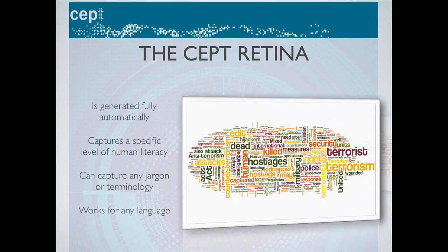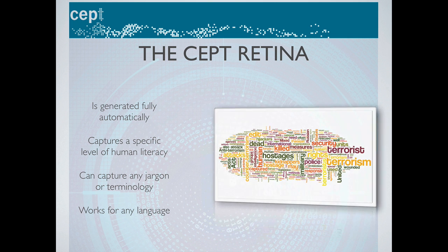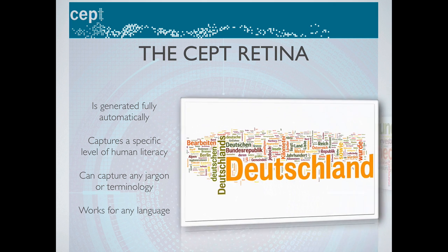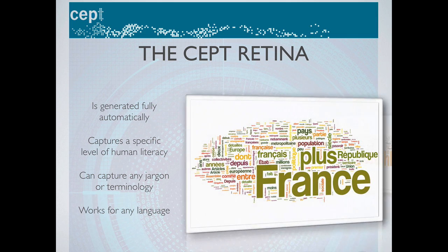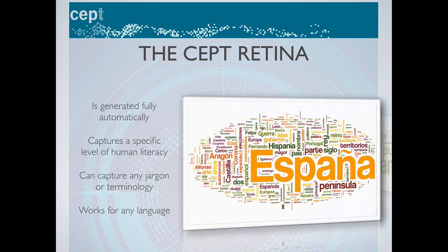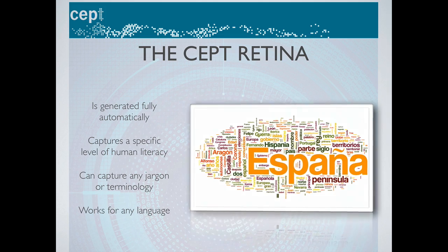By teaching the retina domain jargon or some professional terminology, the semantic resolution of the system can be increased, while implicitly reducing ambiguities and noise usually associated with natural language processing. The algorithm that generates the CEPT-Retina is fully independent of the actual language used. The CEPT system can therefore be used with any language, allowing the full set of similarity, disambiguation and arithmetic functions.